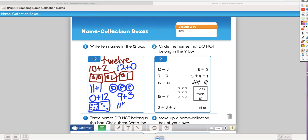1, 2, 3, 4, 5, 6, 7, 8, 9, 10, 11, 12. Tally marks. Kaden, we are on this page right now. This is what you need to be focusing on, not scribbling on the bottom of the other page.